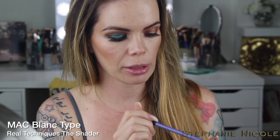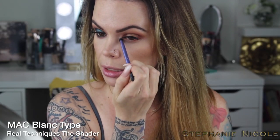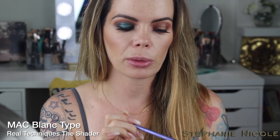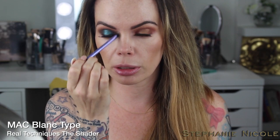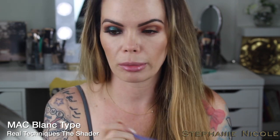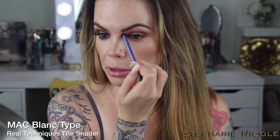Now, what this palette doesn't have, which I don't mind, is a highlight color for me. So I'm going to take, this is a Max Blanc type, and I love this Real Techniques shading brush, always for highlighting, and I'm gonna bring that into the inside corner of my eye. I typically only like shimmery highlights on the inside corner of my eye if I'm going out to, I don't know, like a club or something, which my old ass never goes to anymore, really.